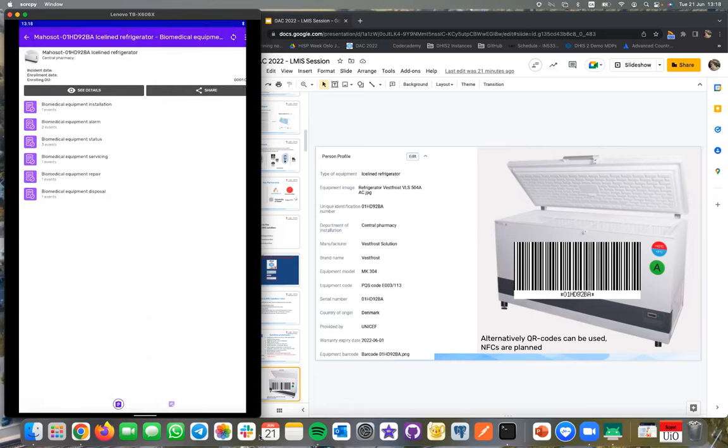So you can install the equipment. The biomedical engineer can then write a short report that it was installed, tested, commissioned, staff was trained, and so on. I will not show all the details. So there's a WHO requirement that when you have an alarm on a refrigerator, normally you should be recording the reason for the alarm, what caused it, whether and how it was resolved.